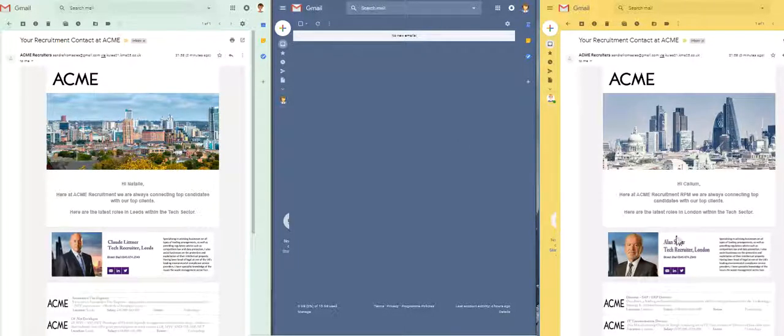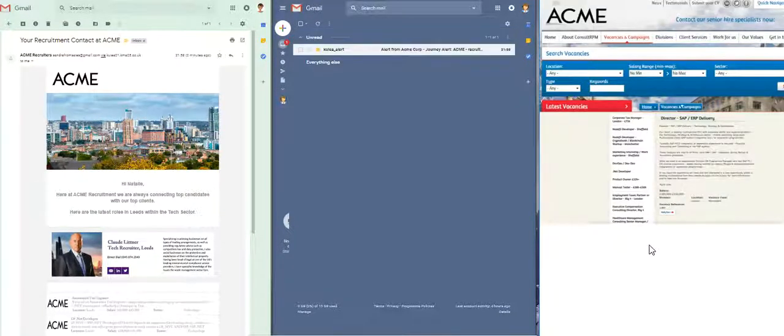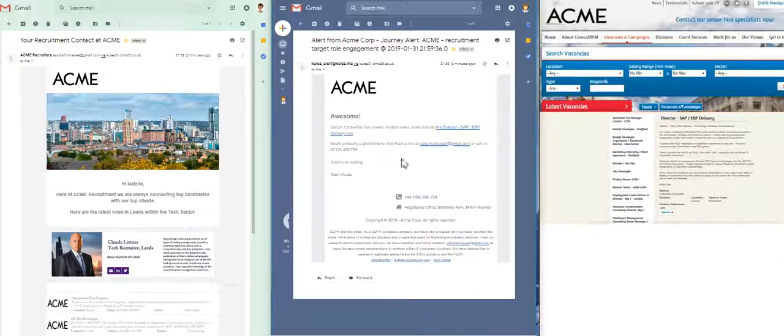What we've got here is a list of some of the higher paying roles within the firm's book of business. Callum's going to engage in the same way that Peter did. However, what he's engaging with are higher paying roles. These have a higher ticket value on them, and therefore we're treating them as such. The recruitment consultants received an alert saying that Callum is now checking out multiple roles, including this one.